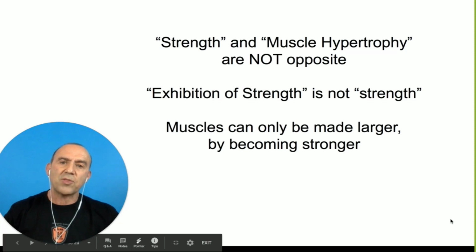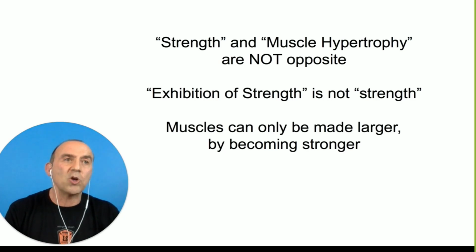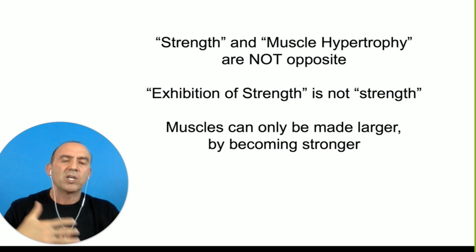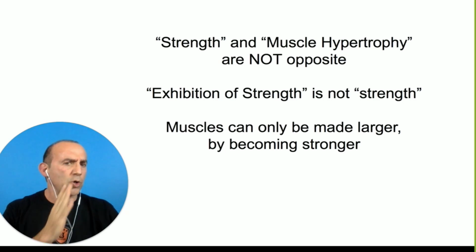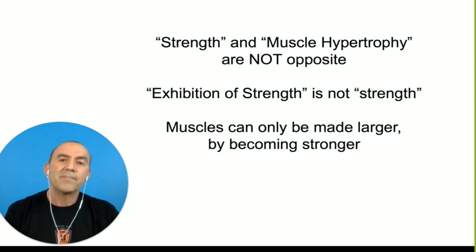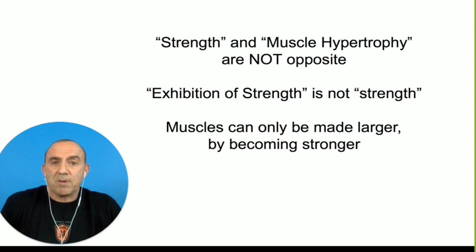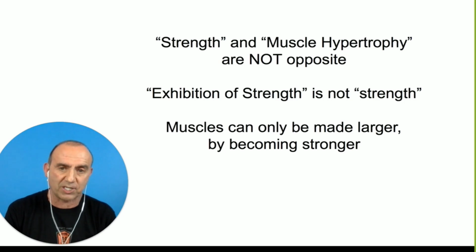Understand that strength and muscle growth are not opposite. They are synonymous, right? Now, you might be lifting heavy weight over your head because you think it's impressive. You'll get a lot of praise from your peers, a lot of accolades. And oh no, I don't really care if my muscles grow or not. And secretly you do. Now the guy over here who says, I don't really care how much I lift, I just want my physique to be bigger and stronger and look more attractive. He has to lift weights in order to do that. He's going to get stronger in that process.